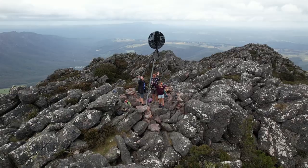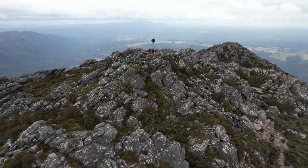8.5 k's up here. 1,233 meters of elevation, was it? Yeah. It's pretty cool. But as they say, what goes up must go down. So we gotta go back down now, guys.